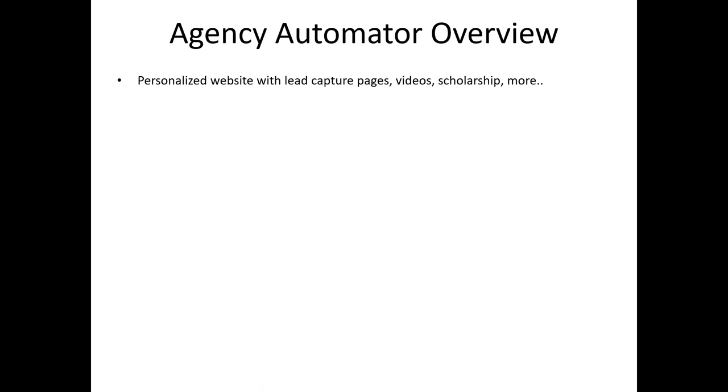The first thing we want to talk about, as Bill mentioned earlier, is the website. There is a website program inside of Agency Automator, and it's tied to your user profile. Once again, in the effort to make this as easy for you as possible, because with some website programs, maybe you've tried Wix or GoDaddy, there's some complexity to that. You have to drag and drop things all over the place, and it can be frustrating. So we've simplified it and made it more targeted for the insurance agent, and we tied everything into your user profile.